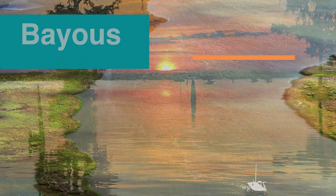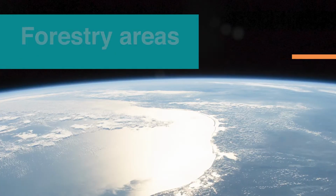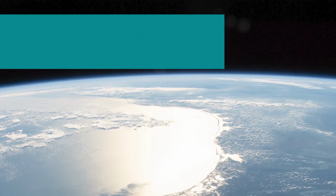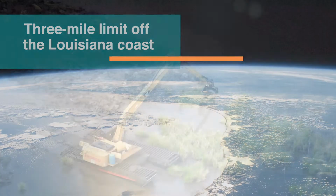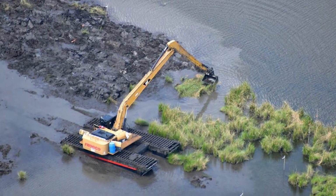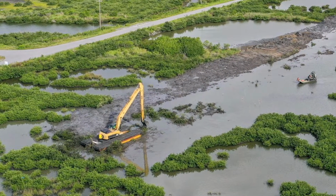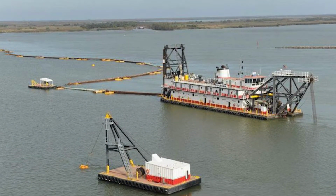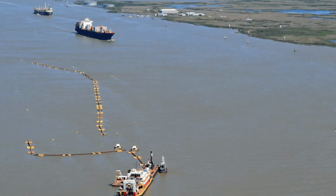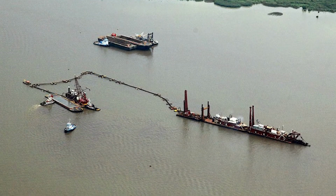Not only in bayous, but in rivers, gullies, canals, lakes, forestry areas, and pipeline rights-of-way. And most importantly, in the 3-mile boundary off of Louisiana shores and in the Gulf of Mexico. In the marshland, there are identifiable landmark features that can assist with visually determining where excavation, blasting, boring, or other work is taking place. However, the Gulf of Mexico and some of the land that has eroded close to the shoreline of Louisiana, called the 3-mile limit, offers very few landmarks to assist in processing a notification request.